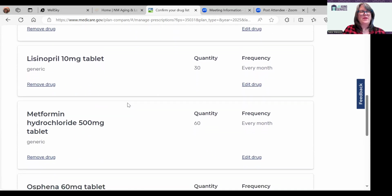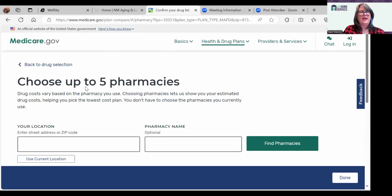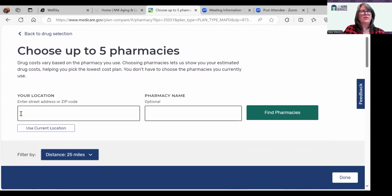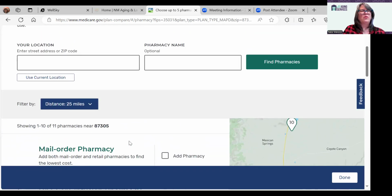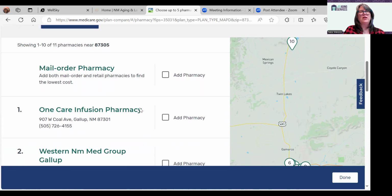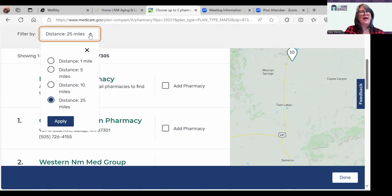Okay, so I'm going to say that that's all of our drugs for now. We're done adding drugs. And the next thing that comes up is adding the pharmacies. We've already got the zip code in. We put it in at the very beginning. So this is showing us all of the pharmacies within 25 miles. You can lower that. You can change this to within 1 mile or 5 miles or 10 miles.